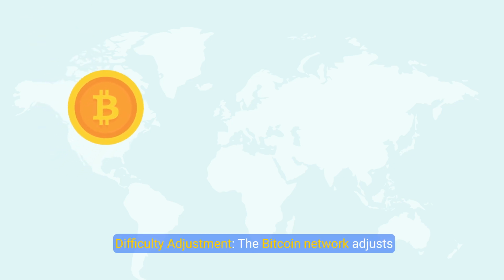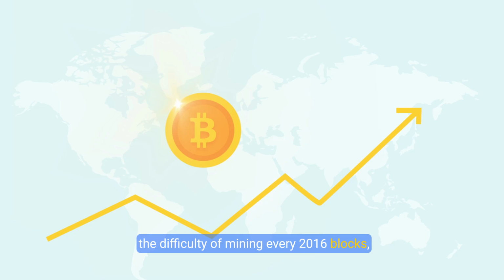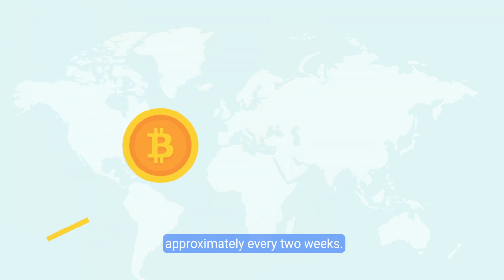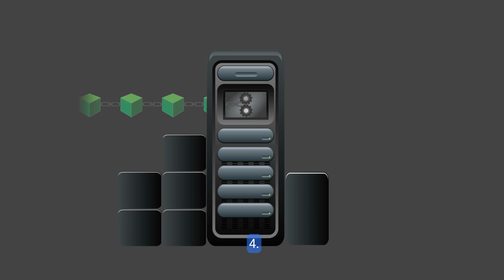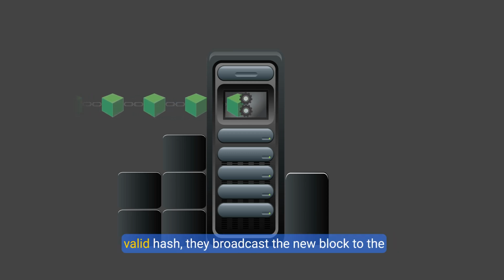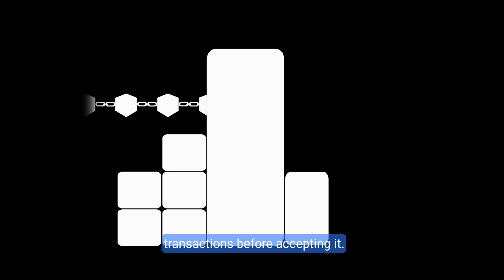3. Difficulty adjustment. The Bitcoin network adjusts the difficulty of mining every 2016 blocks, approximately every 2 weeks. This ensures that new blocks are added to the blockchain at a consistent rate, roughly every 10 minutes. 4. Broadcasting the new block. Once a miner finds a valid hash, they broadcast the new block to the network. Other miners and nodes verify the block and its transactions before accepting it.